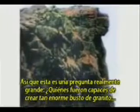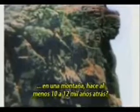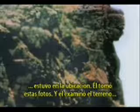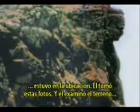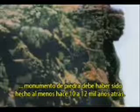Who might have been able to do such a huge granite half-portrait in a mountain at least 10 to 12,000 years ago? The Italian geologist Professor Pittoni was on the spot. He took these photos and he checked the earth at the bottom of this mountain, and his calculation was that this stone monument must have been done at least 10 to 12,000 years ago.